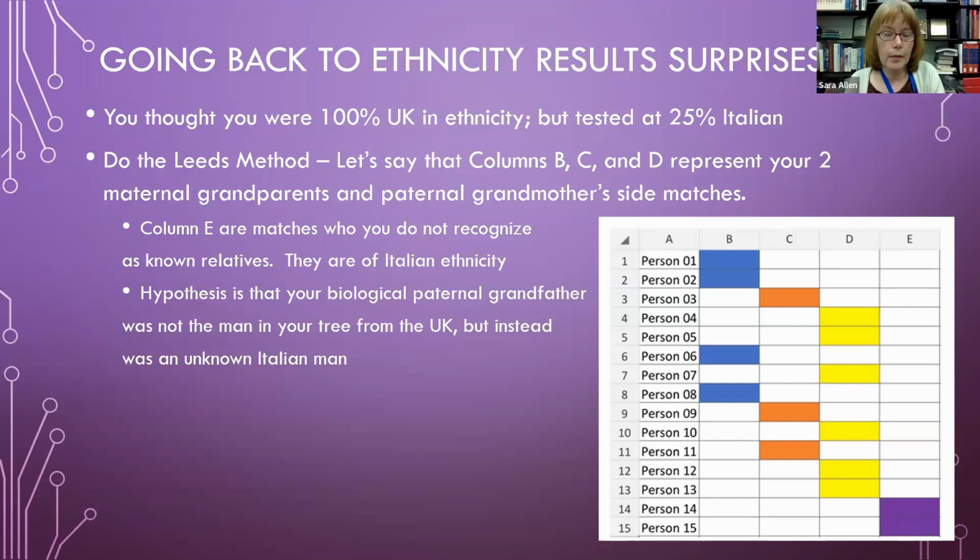that would be the paternal grandfather, may not be who you thought it was. Biologically speaking, the man that was your paternal grandfather is probably Italian, and those 2 purple matches down there are matching to people in his family, whoever they might be. And you probably can figure it out. It would be some work, but there's some kind of family secret that you probably unearthed, and the Leeds method has helped you hone in on which side of your family that mystery Italian came from. So I hope that helps you with how you might apply the Leeds method to a mystery that you have in your tree.